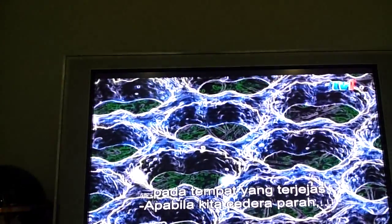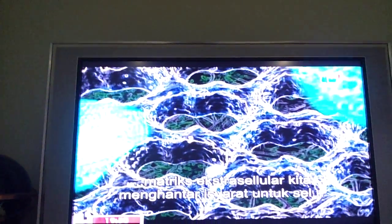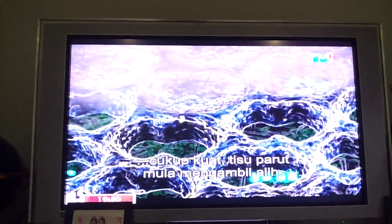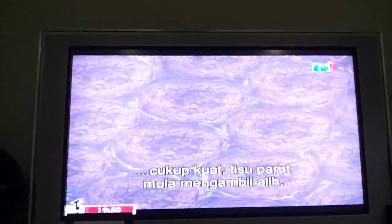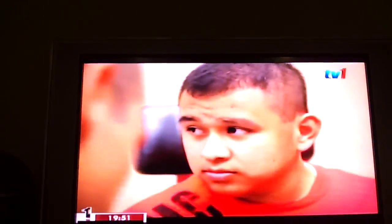When we're seriously injured, our own extracellular matrix sends signals for stem cells to come grow new tissue. But if those signals aren't strong enough, scar tissue starts to take over. Badalak believes the PEG ECM boosts our natural signals so that stem cells can beat out the scarring. Ready to try and kick up for me?